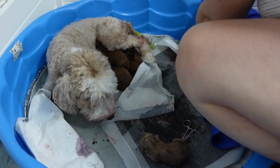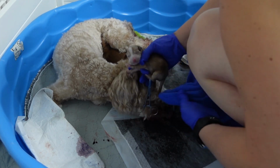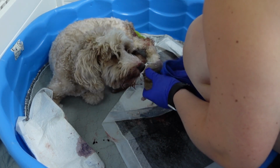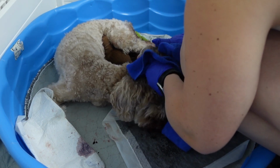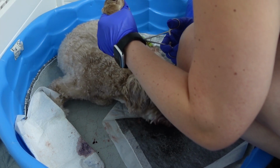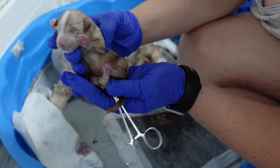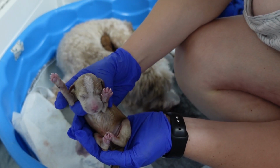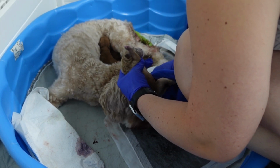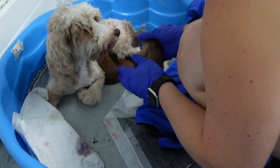Get it cut before I start pulling too much. Good girl, you ate that quick. Good job, Millie. A little bit of blood still, so we're gonna let that clamp a minute, but she's a pretty one. Pretty cute. There we go. Good girl, Millie. Want to lick your foot for me? Have to wipe it. Good job, Millie.